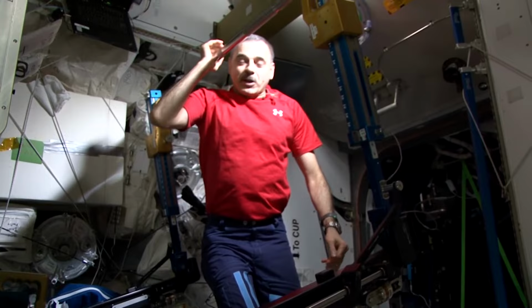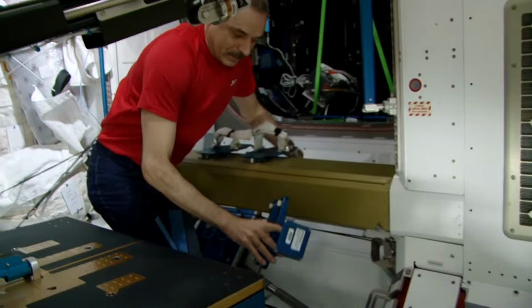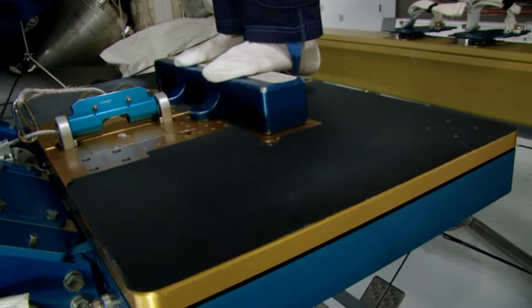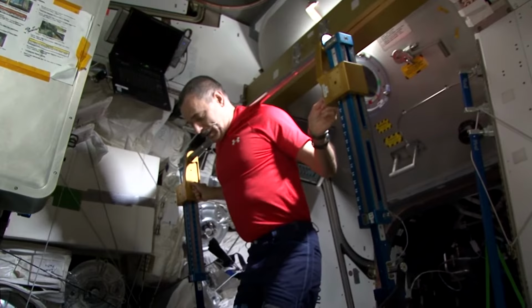This exercise is called the heel race. It is for the heels, obviously. We need special equipment for this. I'm going to show you now. There's a little platform. We stand on the toes here and we start our exercise. We put the barbell a little bit higher under my shoulders, so like this, only my heels are exercising.